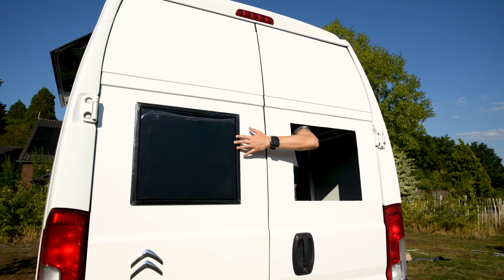After all the hard work, we decided it was time for a well-deserved afternoon off. We took a Canadian canoe and went to a nearby river.